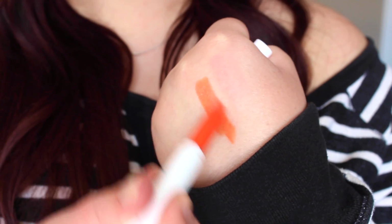I did take a peek online to see if I could find any dupes for you guys, and I did find a couple. MAC Morange, however you want to say it, is kind of similar. It's a little bit more red base and a little bit brighter though. But there's also a lipstick from Estee Lauder that's supposed to be really similar, so I'll have that link down below if you want to check it out if you're interested in this kind of color.